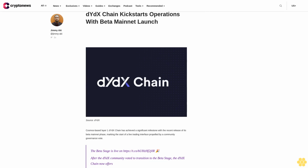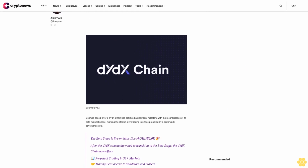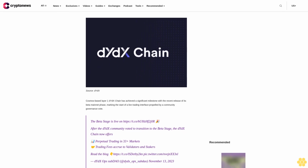dYdX chain kickstarts operations with beta mainnet launch. Cosmos Base Layer 1 dYdX chain has achieved a significant milestone with the recent release of its beta mainnet phase, marking the start of a live trading interface propelled by a community governance vote.